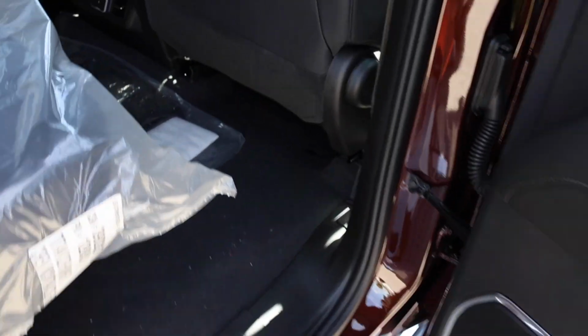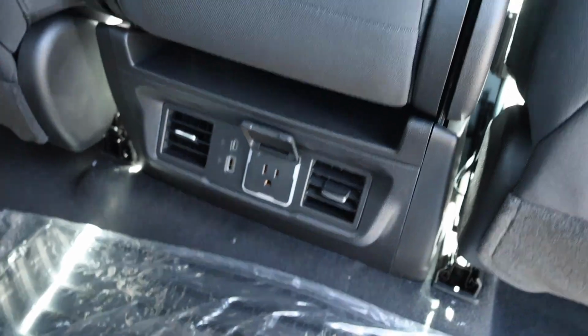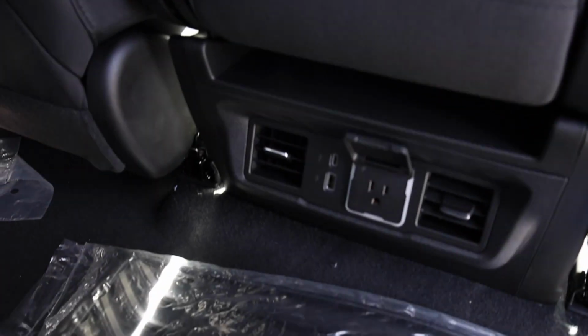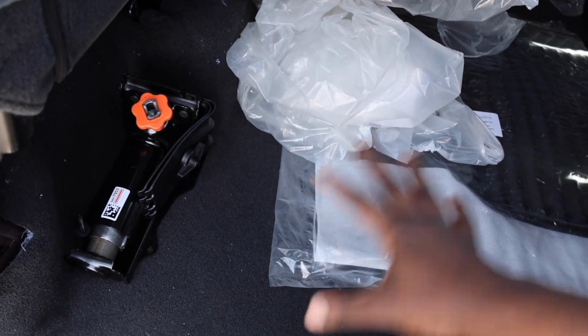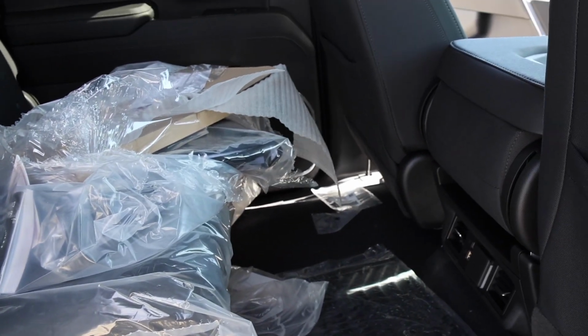Out back, seat back pockets. They do provide 2 USBs. By the way, I don't know if you guys saw, there were 2 USBs right there, Type A, Type C. So there's 4 in total. Power plug out back, air vents right there. There's no storage on the seat backs, and there's no storage below the seat as well. So yeah, this is a pretty basic truck for the most part, but it does have really nice amenities up front.